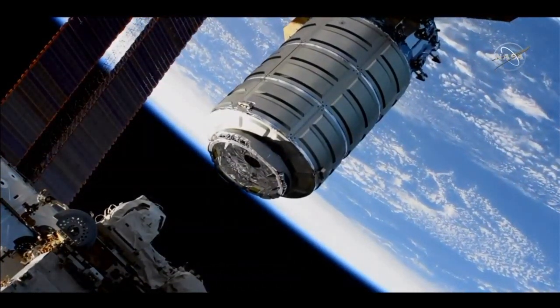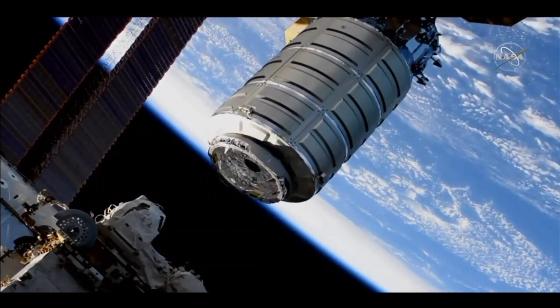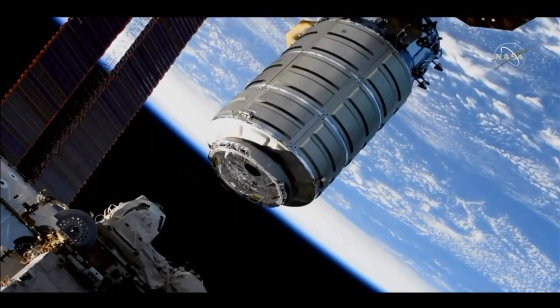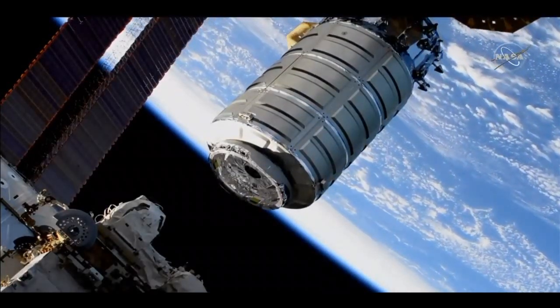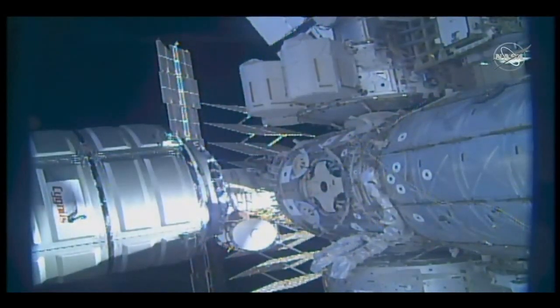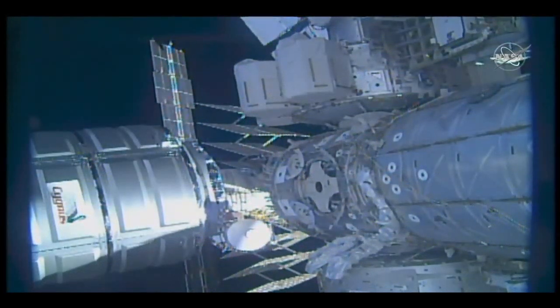Over the next several minutes, we'll see Cygnus move closer to the International Space Station and the common berthing mechanism on the Unity module of the space station on the Earth-facing side. You can see Cygnus moving slowly now on the left and the space station on the right, with that common berthing mechanism in the middle of the screen.